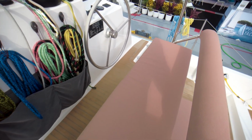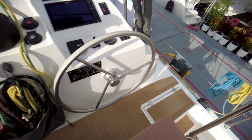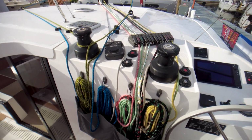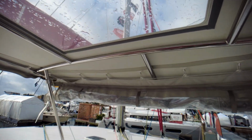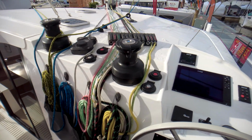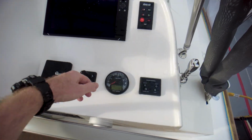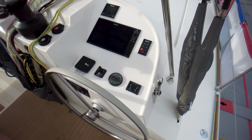All of the lines lead back to this helm, and there's a bench here big enough for 3 people to sit. As you can see, all of those lines going through clutches to the 2 winches right here, 2 electric winches. And looking up, you can see your sails through the bimini, and overall good visibility from the helm. There's also a bow thruster because since this is a trimaran, there is a single engine in the main hull. I also wanted to quickly mention that I'm not a fan of this chain plate and shroud position right next to the helm station like this, but I'll talk about more on that later in the video.